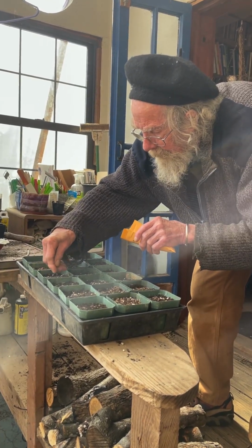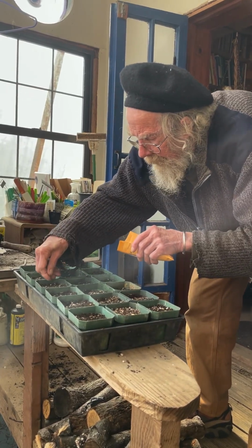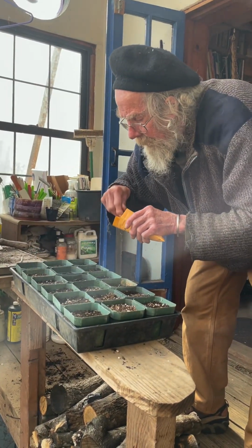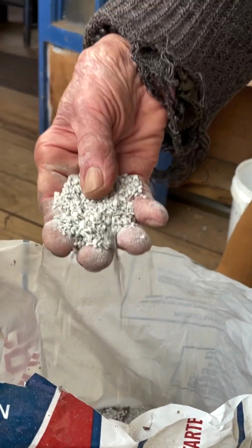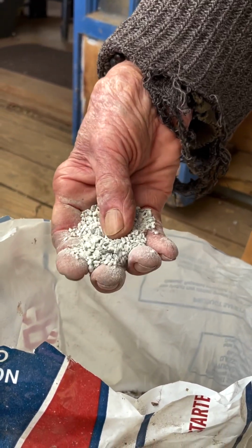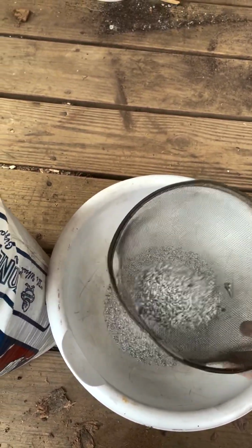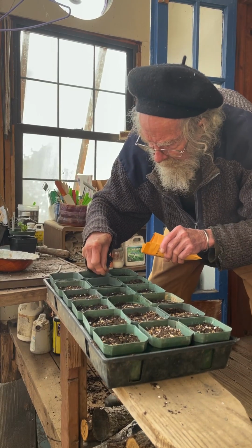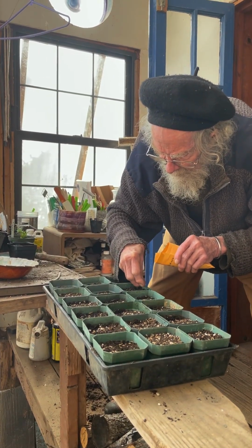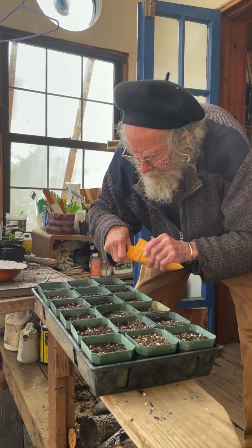What I've done in the past is put this kind of very fine gravel called chicken grit, which you can buy at a feed and seed store, and that helps protect them. Just put like 1/8 to 1/4 inch of that gravel over the top. And that also helps cut down a little bit on the moss and so on that colonizes the flats.